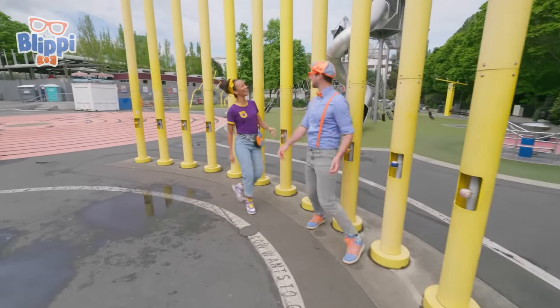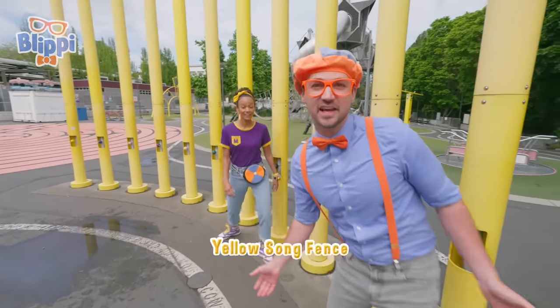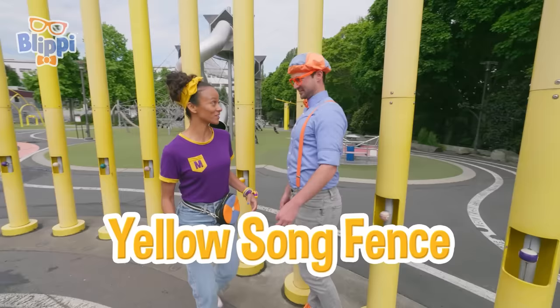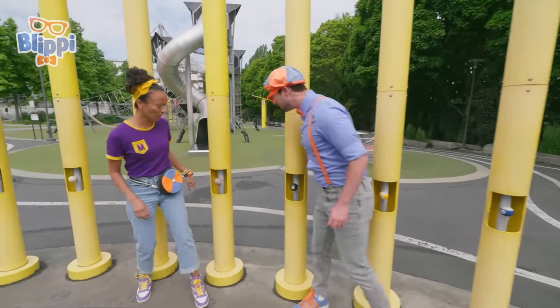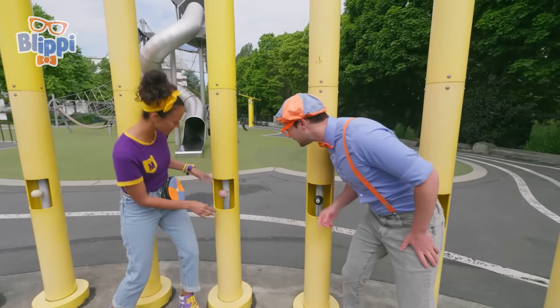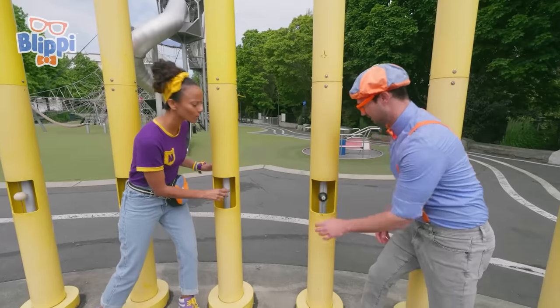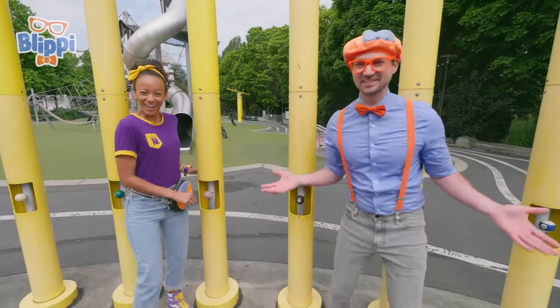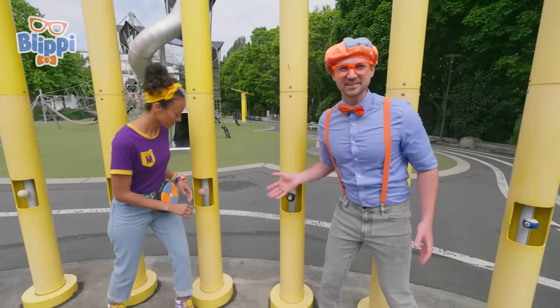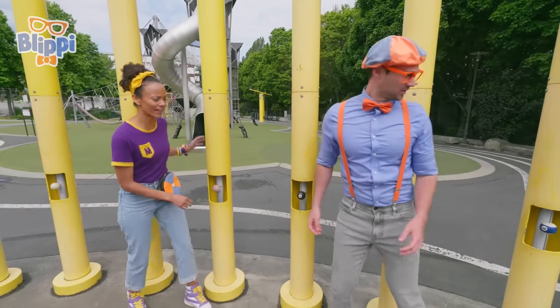Whoa, cool. This looks like the yellow song fence. Whoa, a song fence? That sounds cool. I wonder how you do it. Whoa, look at these balls. Interesting. Whoa, that sounds great. Yeah. They sounded a little different. Yeah, let's hear it again.